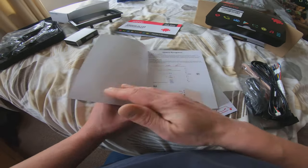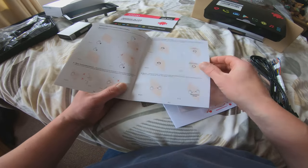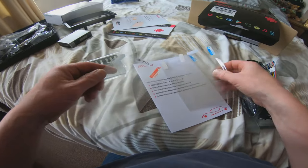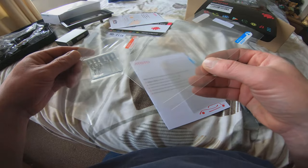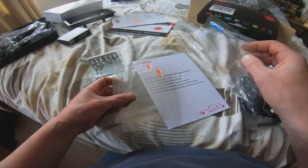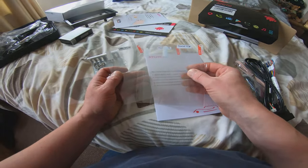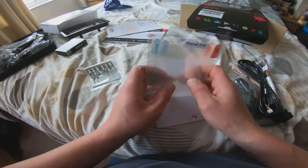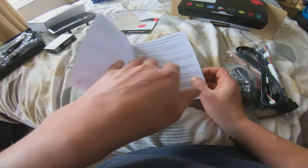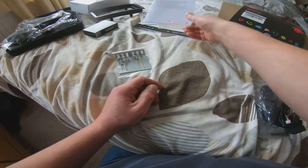Gesture recognition. There's only three or four gestures that I know, and I wouldn't have thought they've programmed them into the head unit. Screen protectors. That's nice to see. Frosted HD. Okay, that's cool. Warranty. Months. Very good.